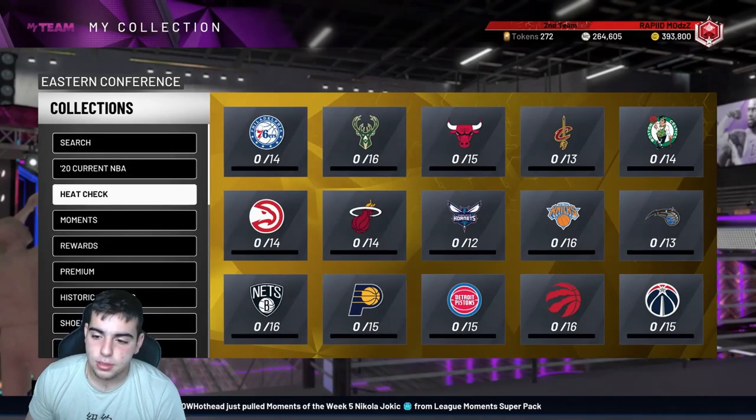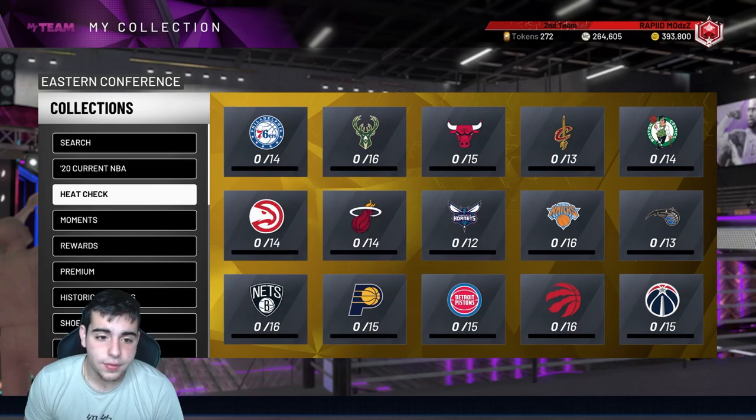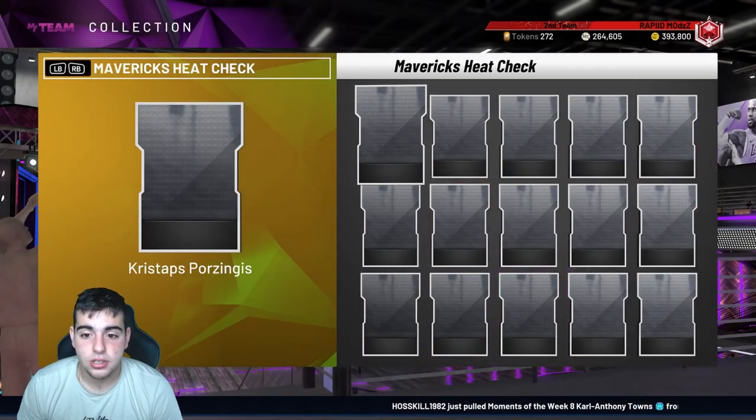That other 60k MT was all heat check players I sold before the video started. Off the heat check players, I've made so much MT. A lot of them sold for 5K, and I got them for like 1,112. Most of my collection is clear, but we do have a ton of heat checks to sell still.